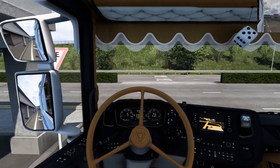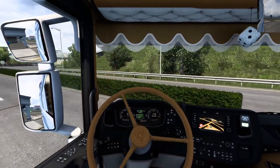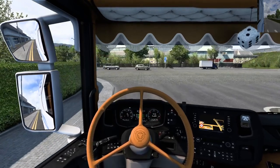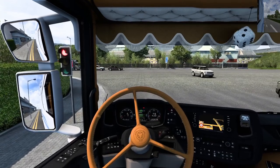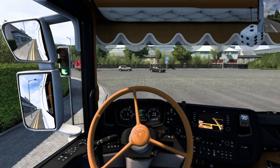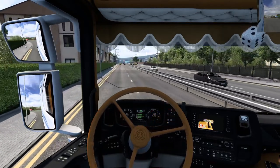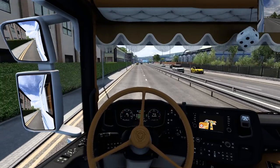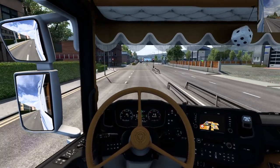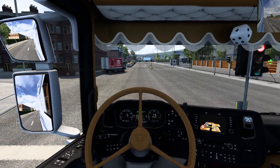So we'll go left out of here. Nothing coming. I'm going to stop at the traffic lights, turn left again. We should be able to make it back to the depot. So we'll try the retarder again. The retarder works well. What we'll do is we'll just go up there, turn around, and then come back down.